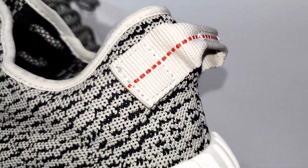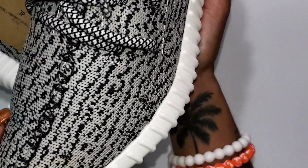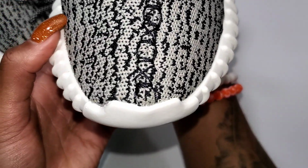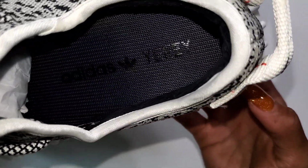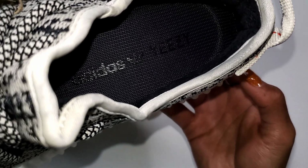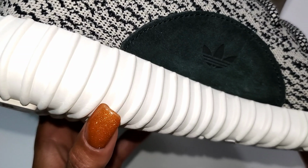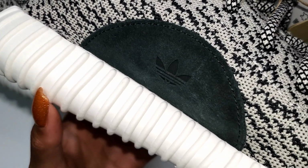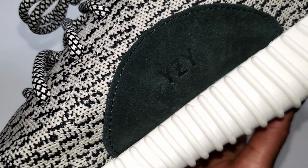So we know the pattern, right? We understand this pattern. It's recognizable everywhere. So it's the entire Primeknit upper of the shoe itself. As you can see, the laces are two-toned as well. We have the Adidas Yeezy branded insole, and then I love the suede detailing here of the actual trefoil logo, and then YZY for Yeezy on the right pair.